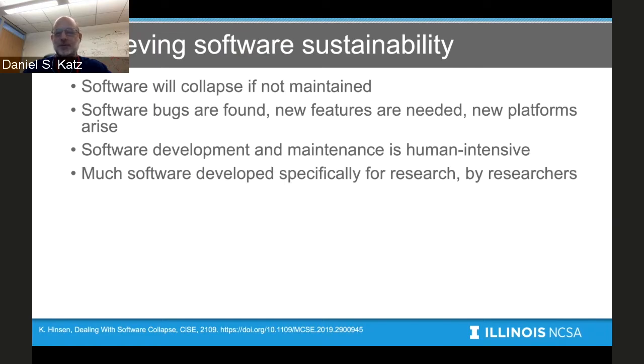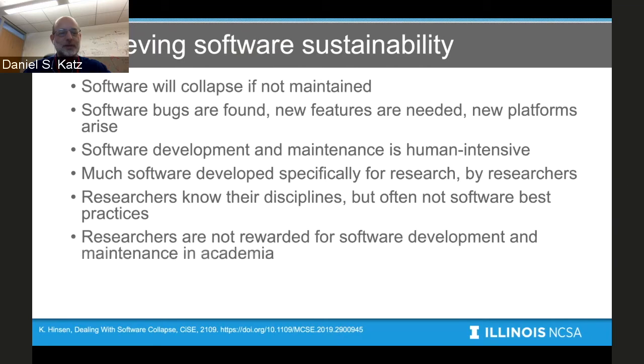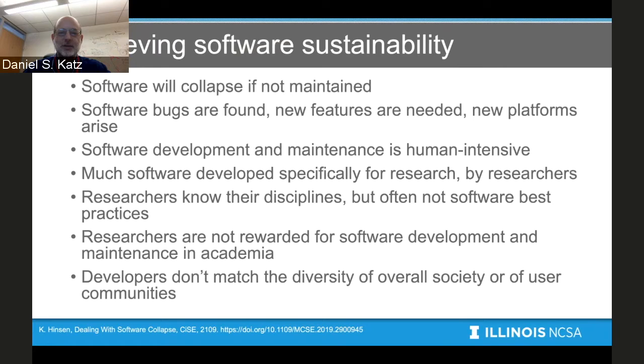A lot of software is developed specifically for research by researchers. And these researchers often are experts in their discipline, but they don't necessarily know software best practices, either for development or maintenance. And even more, researchers aren't rewarded for developing and maintaining software in academia, with some exceptions. And then finally, another issue is that developers don't match the diversity of our overall society or of the user communities. And so we are picking people to develop and maintain software out of a much smaller pool than we need to, and we're not taking advantage of all the human resources that we could in this area.